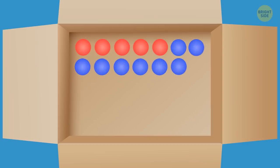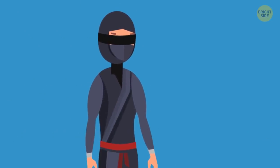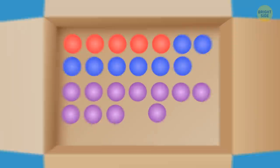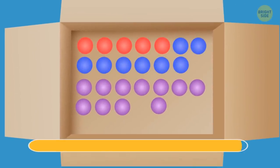There is a box filled with balls of different colors. 5 red ones, 8 blue ones, and 11 purple ones. Ninja has to pick out balls blindfolded until he's sure that he has at least 2 balls of the same color. What's the minimum number of balls Ninja should take out to be sure of that?